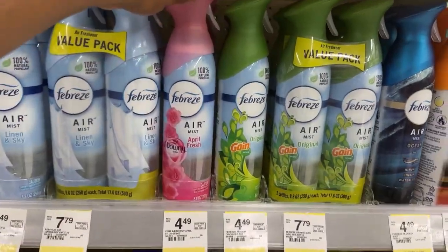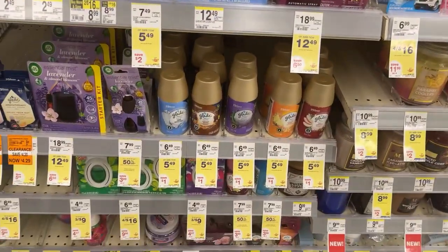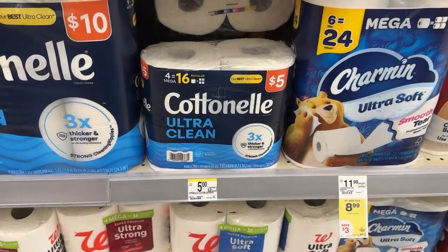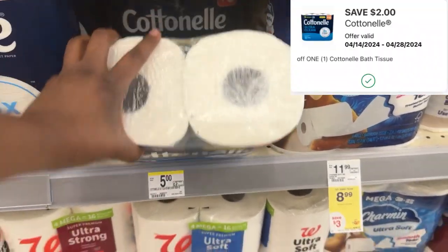Same as yesterday, I'm going to pick up 2 of these because I really do like this one. And then one of the small spaces and put them in my cart. And then the last thing I'm grabbing for this first transaction is the Cotton Nail, regular price at $5. We do have a $2 digital coupon.